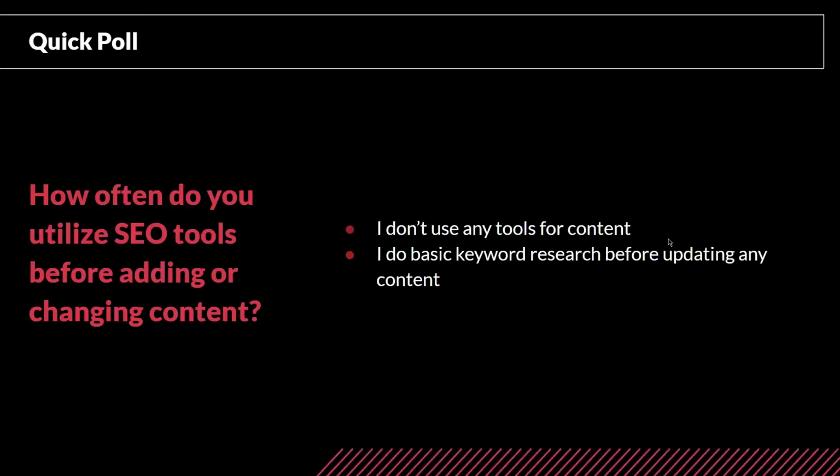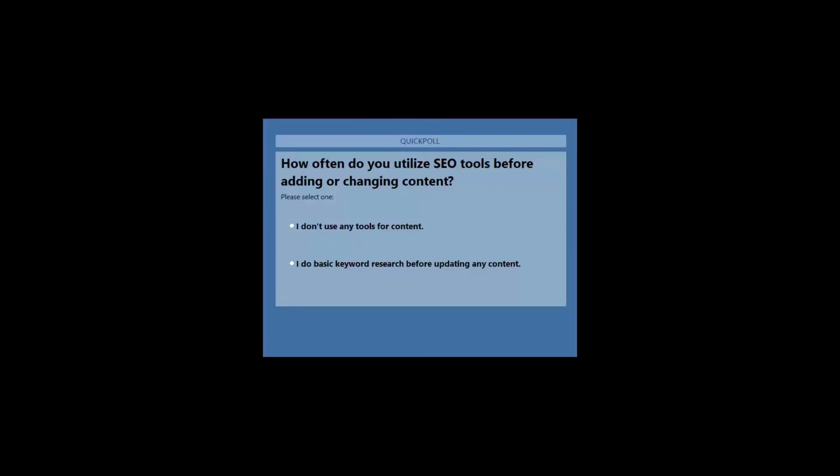So I wanted to ask you guys, how often do you utilize SEO tools, for the ones who are using SEO tools before adding or changing our content?